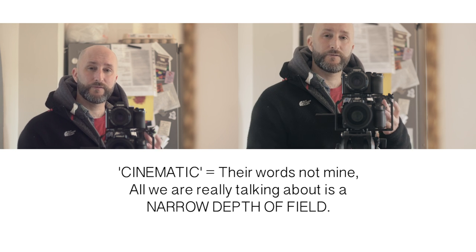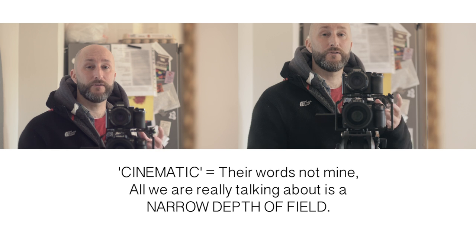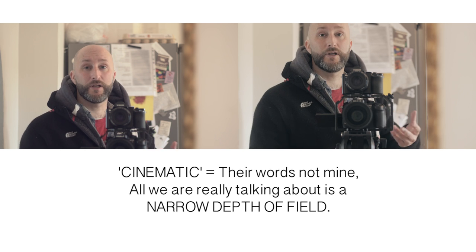But when it comes to getting cinematic shots or getting the types of shot that you want, I don't think it's down to the sensor size. I think it's down to how you use the camera, what lens you put on it, where you put it, the settings, all the rest of it.